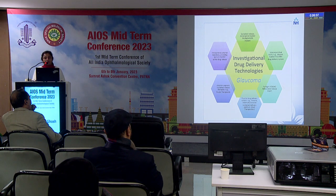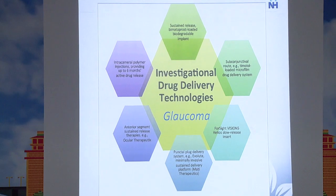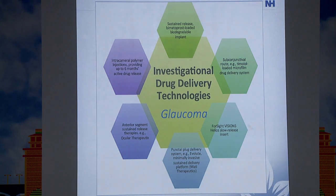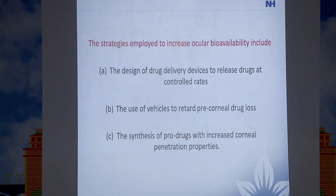available to us. Mentioning a few: the sustained release bimatoprost loaded biodegradable implant, the subconjunctival route, for example the timolol Vision's Helios slow release insert, the punctal plug delivery system, for example, Evolute minimally invasive sustained delivery platform, the anterior segment sustained release therapies, for example, Ocular Therapeutics, and lastly, the intracameral polymer injections, which provide up to 6 months of active drug release. So what are the strategies employed to increase the ocular bioavailability?